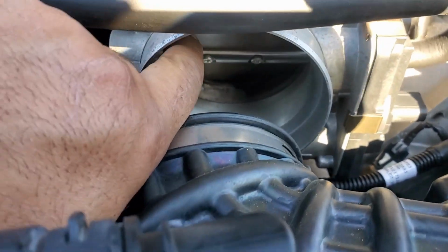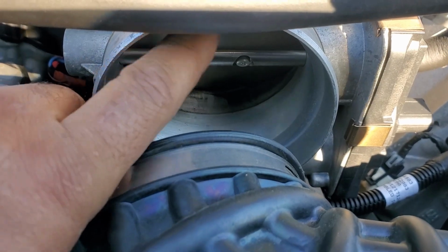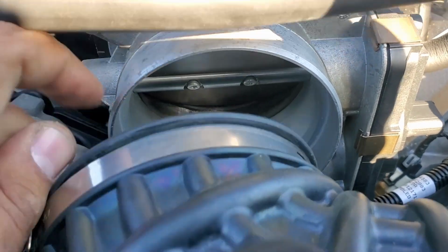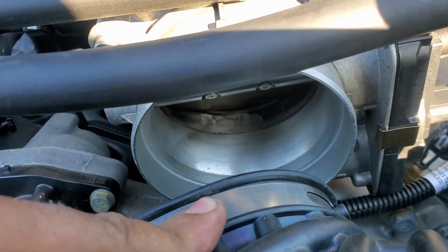this throttle body at all. Look how off it is from that marking. You see that marking? This is where it's supposed to sit, and it's all the way over there. Look, I really don't like this throttle body at all. So I'm gonna open the 4 screws for it. 1, 2, 3, 4 Allen keys, and take it out.